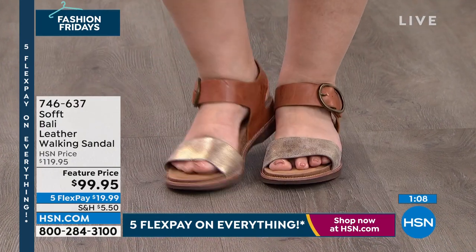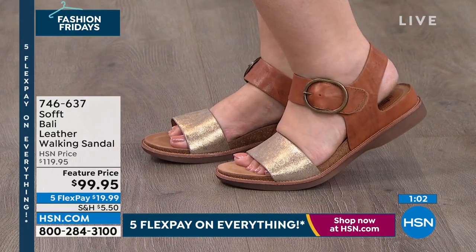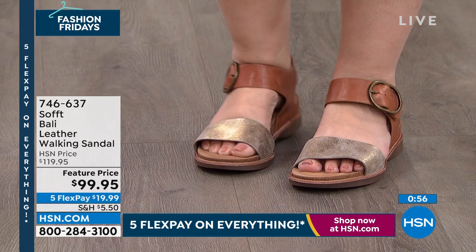For once, we don't have to choose between a great looking shoe and being comfortable. You don't have to look at that shoe in the closet and be like, I really want to wear you, but I also don't want my feet to hurt. Right. These are just, it's in the name. They really are that soft.